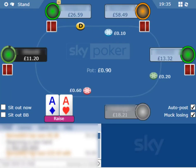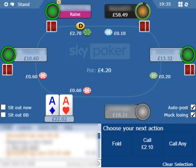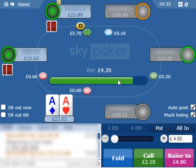So we have the aces. We open. Oh, sweet. We get 3-bet. So I think it's an interesting sizing question here. This is a 20NL table. So he's made a pretty sizable 3-bet up to, what's that, like 18? No, not 18. 13, 14 big blinds, is it? Something like that. Yeah, 13 big blinds or so.